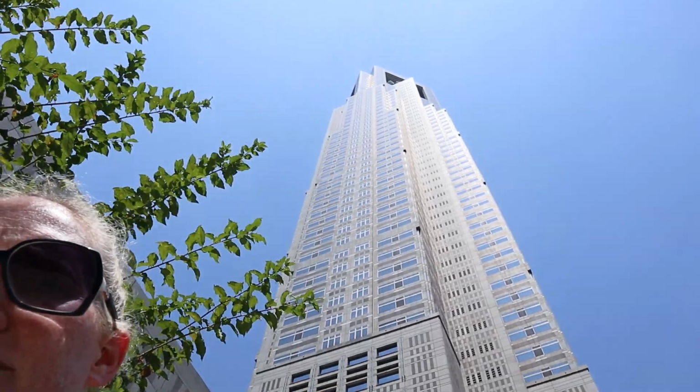Nice, look at that huge building. Ready? Going up. And it's free, you can't beat that number. So yeah, if you wanna go check out the skyline, you know, and you're on a budget, definitely come here. Come to the Tokyo Metropolitan Government Building.